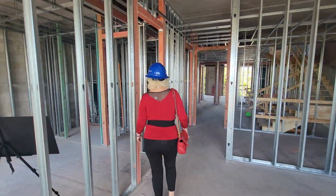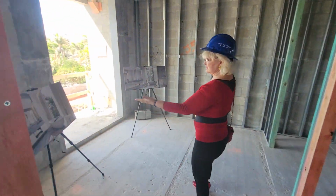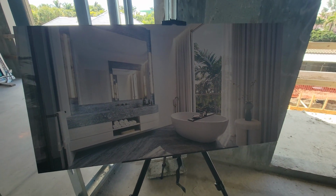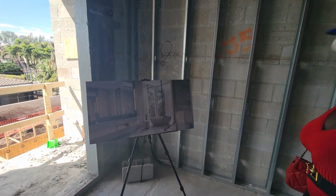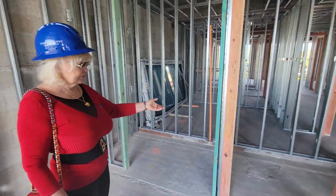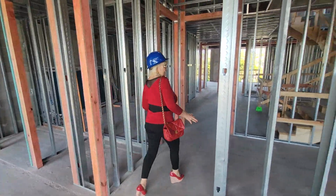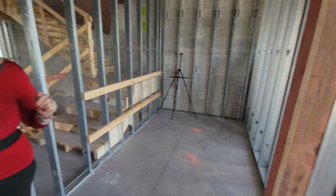This is a big master bathroom suite. We can see the top, all marble, granite. There will be a sink here, and a private toilet. And a huge walk-in closet. The walk-in closet is actually located in this area. You don't have a rendering, but you can see it. This is your closet.